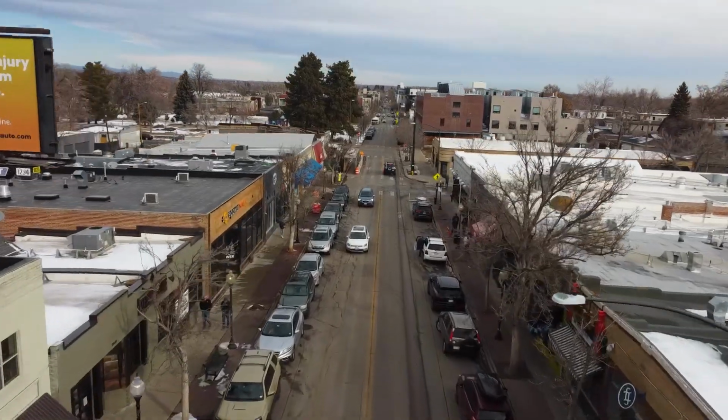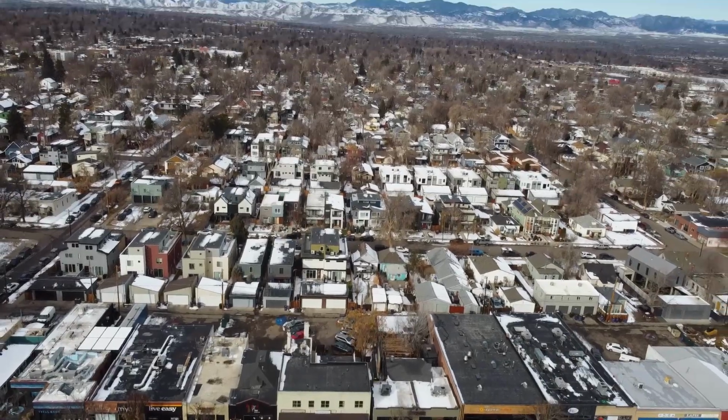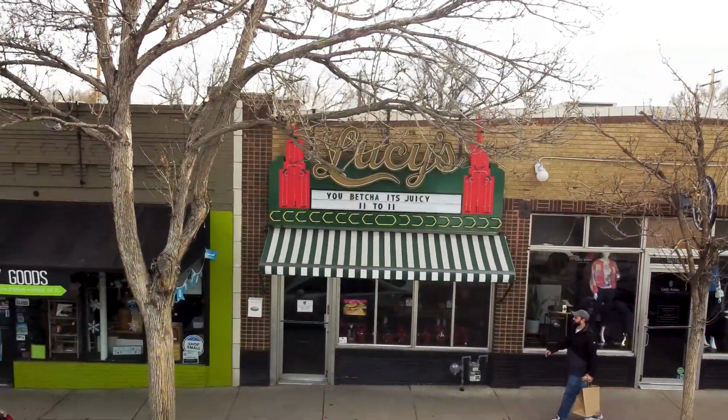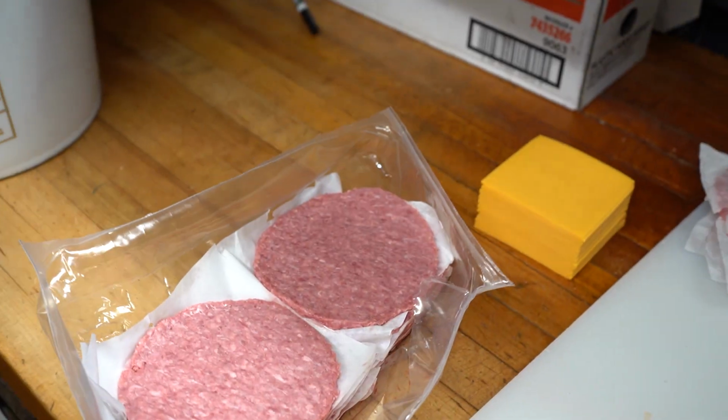We're out here on Tennyson, one of my favorite streets in the entire Denver area, about to walk into Lucy's Burger Bar. I think that these guys make some of the best burgers in Denver. When they opened up a little while back, they were in Denver Post, Westword, Eater, selling out every single night, and we're gonna go inside and see how these burgers are made.